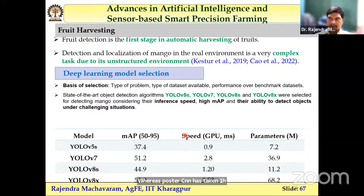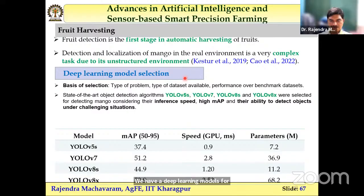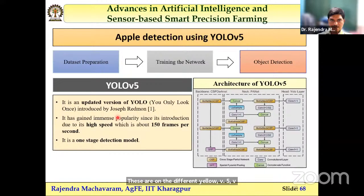And not only disease detection or intercultural operations, we have used AI techniques for fruit harvesting also. We have used deep learning models for harvesting the fruits, detecting the maturity of the fruit and all. These are the different algorithms, YOLO V5, V7, V8, that we have used. Here, for the YOLO V5 algorithm, the architecture also we have mentioned.